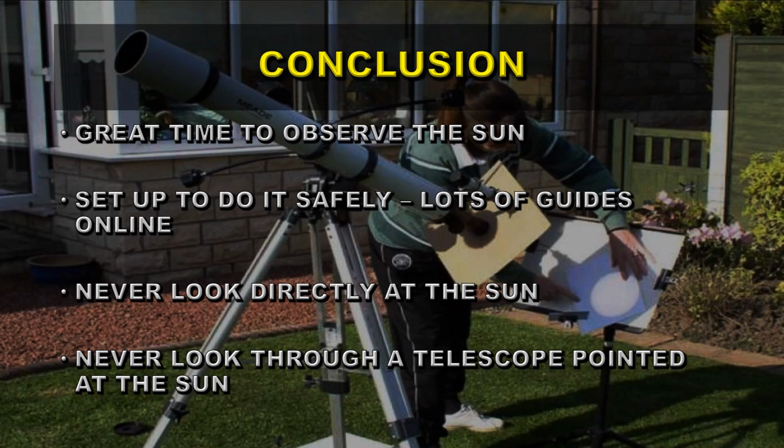So the main conclusion I have here, this is a great time to start observing the sun. But set up to do it safely. There's lots of guides online. Never look directly at the sun, especially through a telescope. And so you need to have special filters on the telescope or use a projection method like shown here in the background to see the sunspots. Take photographs if you can, and you can use that to work out your own sunspot number each day and see whether it's following the prediction that you make for this solar cycle 25.